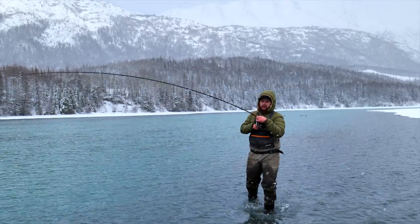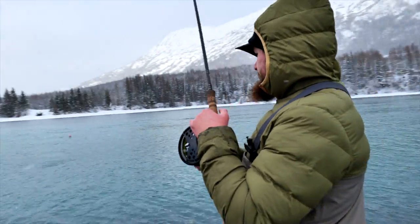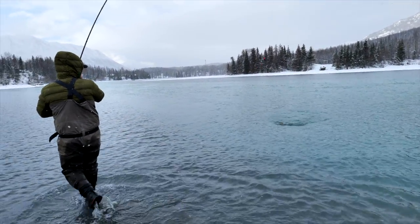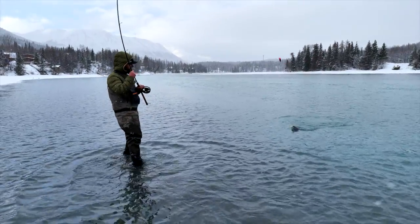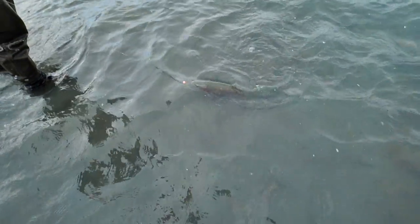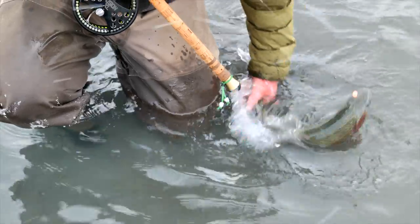Right now in the river, there's a bunch of silver salmon up here still, late into the season. And they're all spawning. So what we've been doing is picking off the trout from behind them that are feeding on their eggs as they spawn and drift down the river.